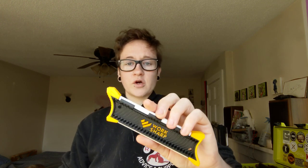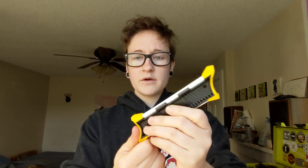I've only used this once last night, but I am going to keep using it and touching up my blades with it at work and just see how it fares. It's really cool so far though, and it's really comfortable to hold. I like how they made these finger grooves to hold it, and they're rubber, I would say. Rubber or something. Really cool. So that's all the stuff that has come in recently.